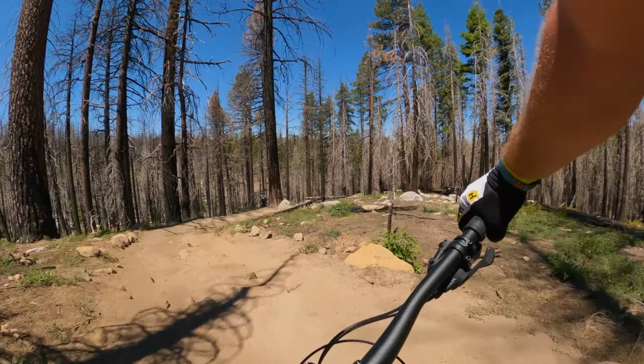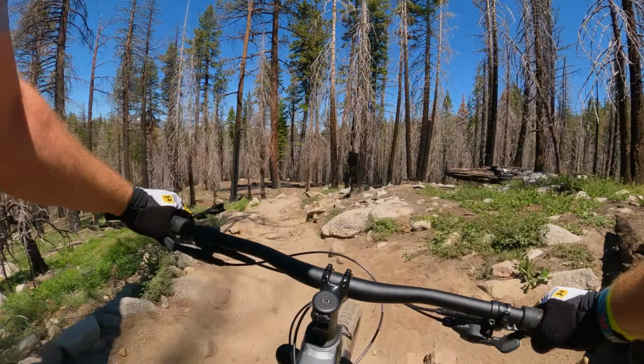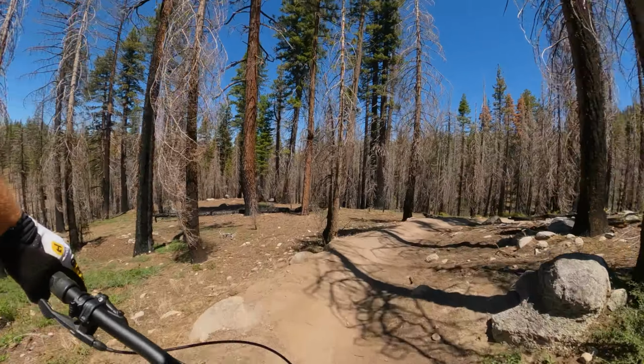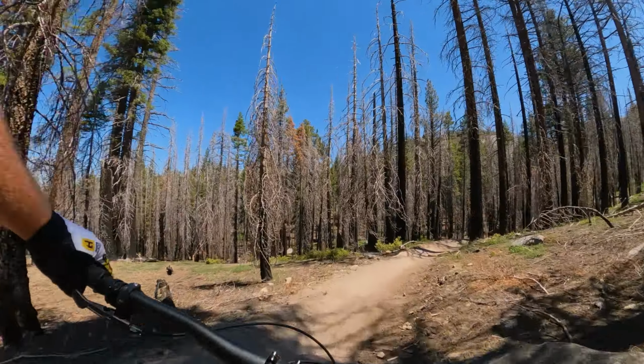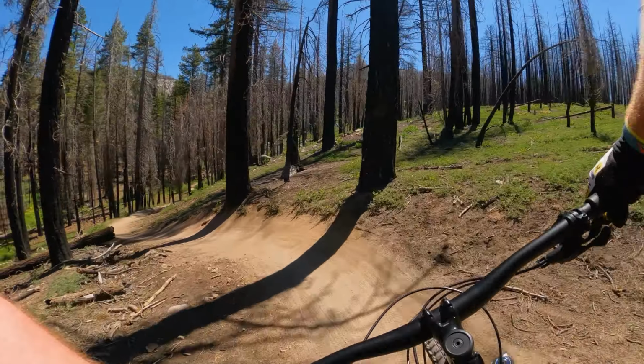I kind of like the same size wheel front and rear. It just feels really good to me. So, 29er. But man, this thing feels good.